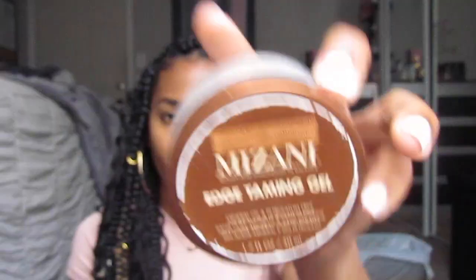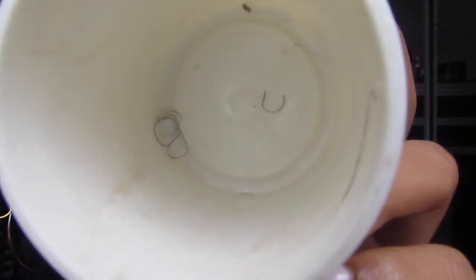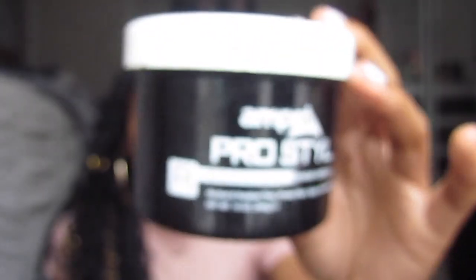These are fairly new. Mizani Edge Taming Gel. 12 months. But this is trash anyway. It got all greasy and melted. One minute moisture, not moisture, treatment, nourishing treatment thing. I think this brand is trash. It says 24 months though, surprisingly. Pro Styling Gel. I just got this year because I use it so often.